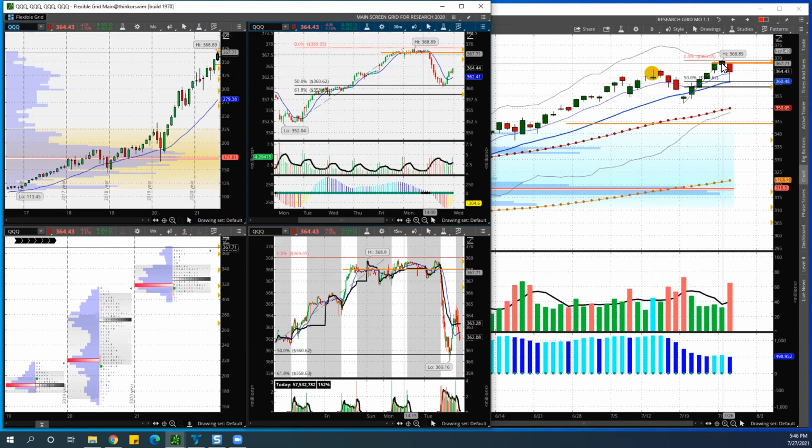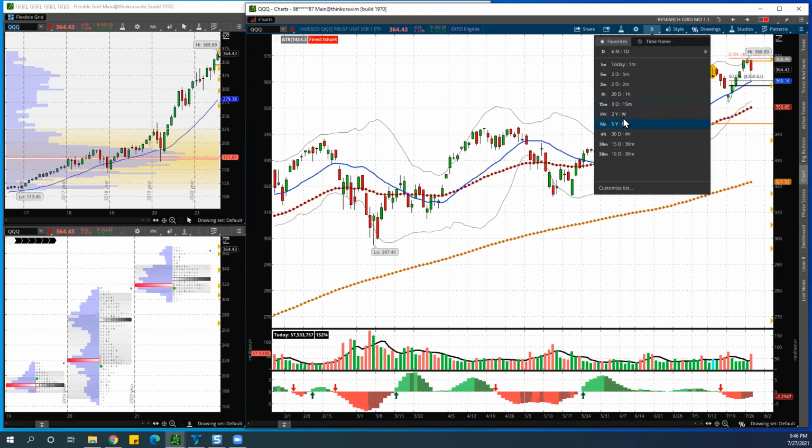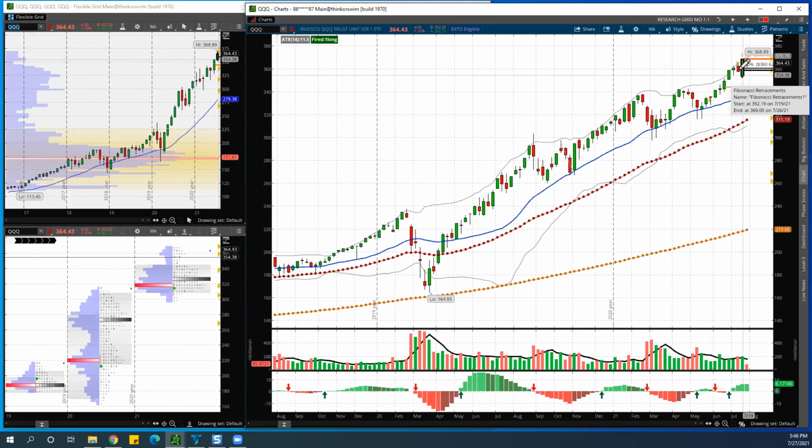So with this said, let's see where we stand. We come into the monthly chart, and we're still in an uptrend, still going up. Then let's see the weekly. Let's see if we can find something in the weekly. So we come right here in the weekly, and what we have is an outside week last week, right?